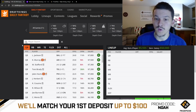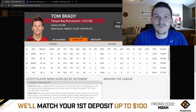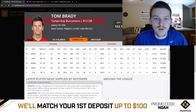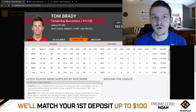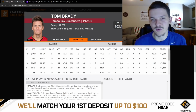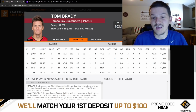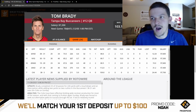I think Tom Brady is a really good play as well. Tom Brady gets a great spot against Atlanta. This game right now does have the highest total on the slate, 50.5. So I think Tom Brady, $7,200. Between him and Lamar, I'd give the slight edge to Brady, especially because of how good the matchup is. This is a game that I think does have some shootout potential if Atlanta can put up points and keep this game close. We know the Bucs are probably one of the most pass-heavy teams in the league. They throw the ball a ton, even in games where Brady's playing with the lead. He'll still drop back 35, 40 times. So I really like Tom Brady here.